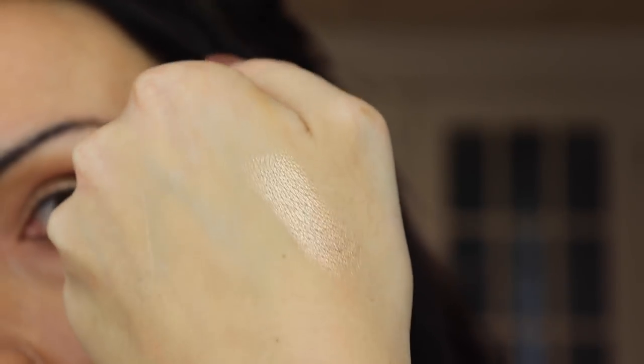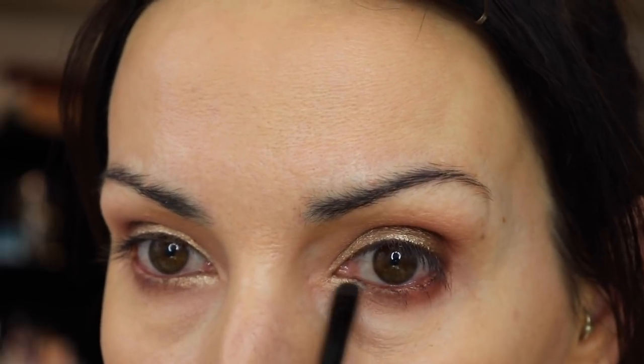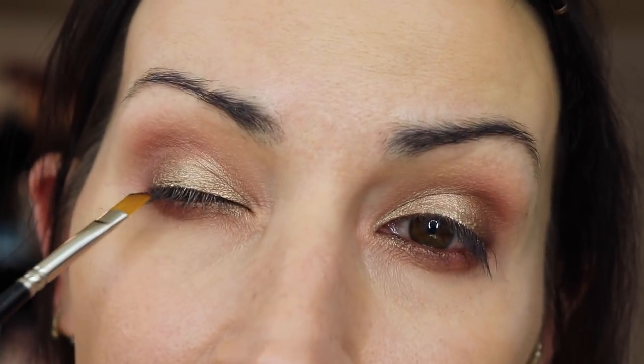Great in here. I'm telling you, the formula feels so creamy. It feels like a cream shadow. Look, that's what I swatched on the back of my hand. Look how beautiful. Oh my goodness. Oh, this is really pretty. I mean, it's very typical of me, but we do what works here. Ooh, so nice. It got a little bunchy on my lower lash line, a little bit patchy. But that's all right. I'm gonna take this dark brown, Reindeer Paws, put that on my lash line. Maybe even smoke it out a little bit.